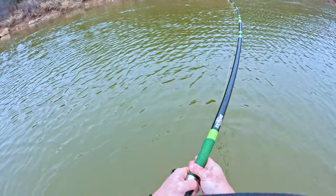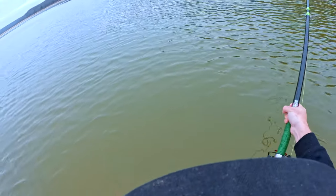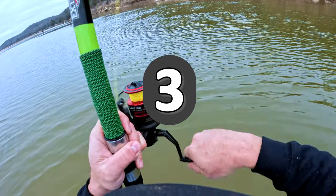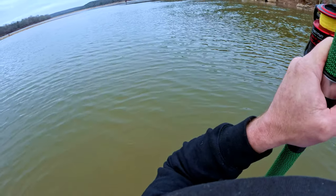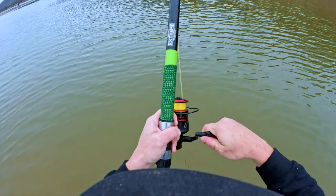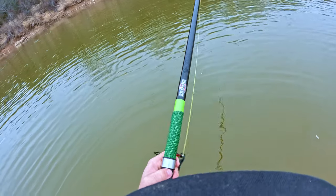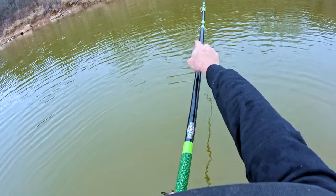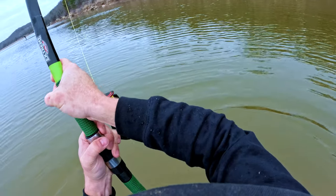Got one. Number three, hooked up. Rich hooked up too. Double hooked. My sucker's running upstream. Look at him run. You see that line, guys? Wow, he is a swimmer. Look at that. Wow, that's cool looking.